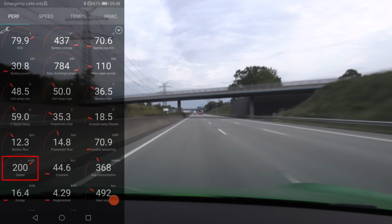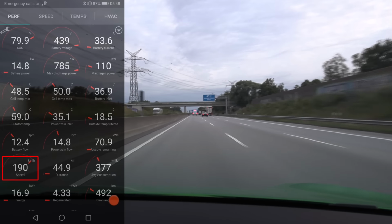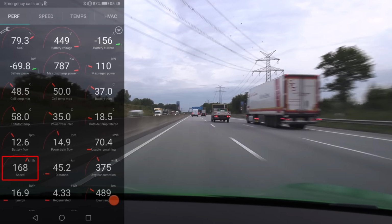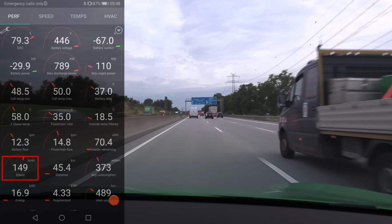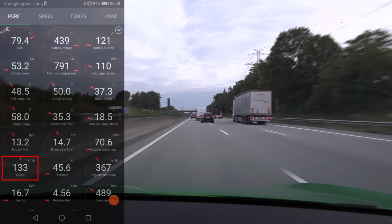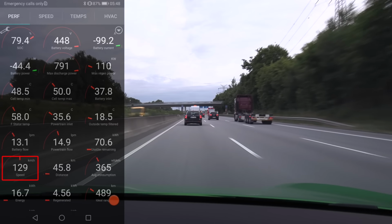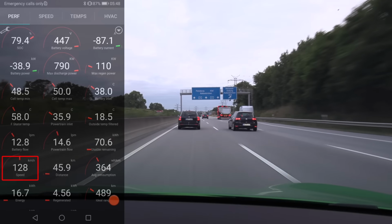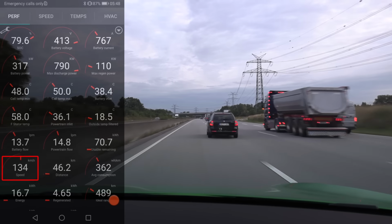Maybe you should leave me a comment on which one you prefer, because if you ever watched the previous ones I've done, that was on the stretch from Rade to Bustolf and back again. It was done at night, also three lanes in each direction, but it was pitch dark, so you didn't really see anything except for three lanes and some stuff. But wait, man, those sleepers, those campers, they are everywhere. Scheiße. Okay, let's go.